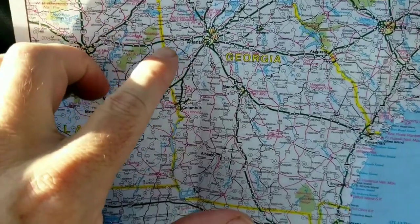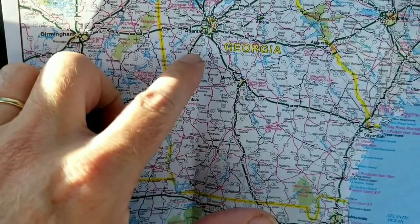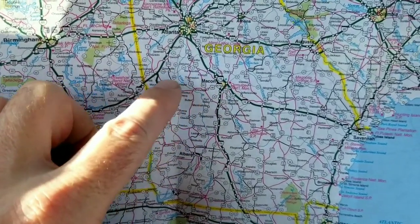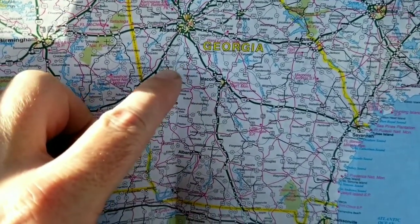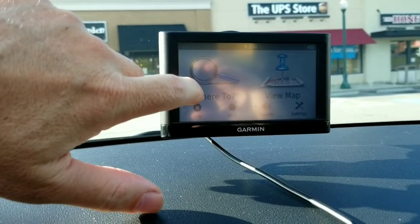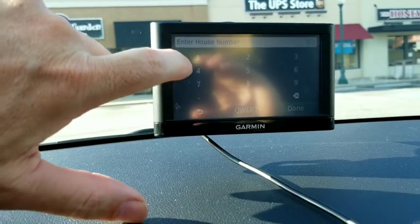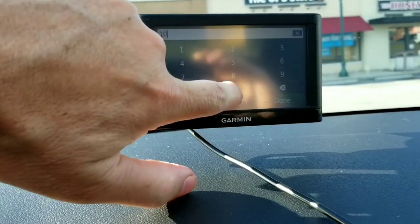Alright, so let's see if I take the 285... 75. Map? I don't need no stinking map. I have a keen sense of awareness. Let's do this. Alright, so we gotta go to 100.